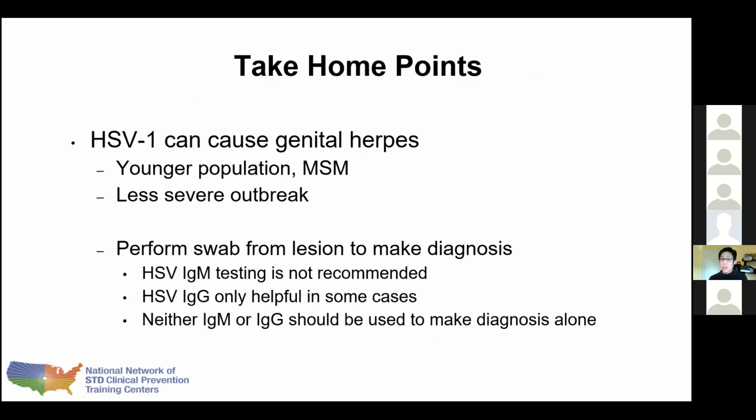Herpes 1 can cause genital herpes. In fact, it's the majority of genital herpes now in heterosexual women and men who have sex with men. Less severe outbreaks typically, but no one reads the textbook. So there's a wide spectrum of initial presentations. And there are some people who do have recurrent herpes 1, so you have to watch and monitor. You don't guarantee the patient the outcome at the outset. And perform the swab from the lesion to make that diagnosis.